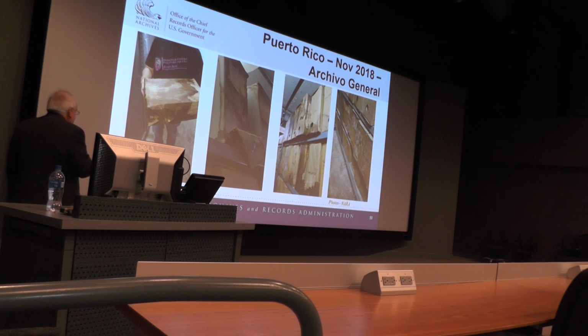Look at the picture on the far right. That dusty looking color on those boxes, that's mold. And it was inside the boxes too. So we really had some issues there. The boxes, as you see on the second picture from the left, they're beginning to exfoliate. The boxes are disintegrating and records begin to fall out. So we need to do something about those. So that's, in a nutshell, what was happening there.